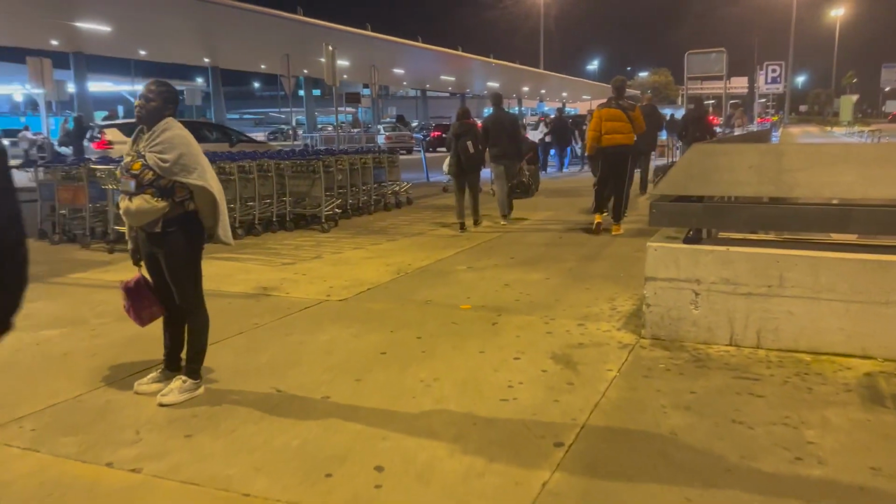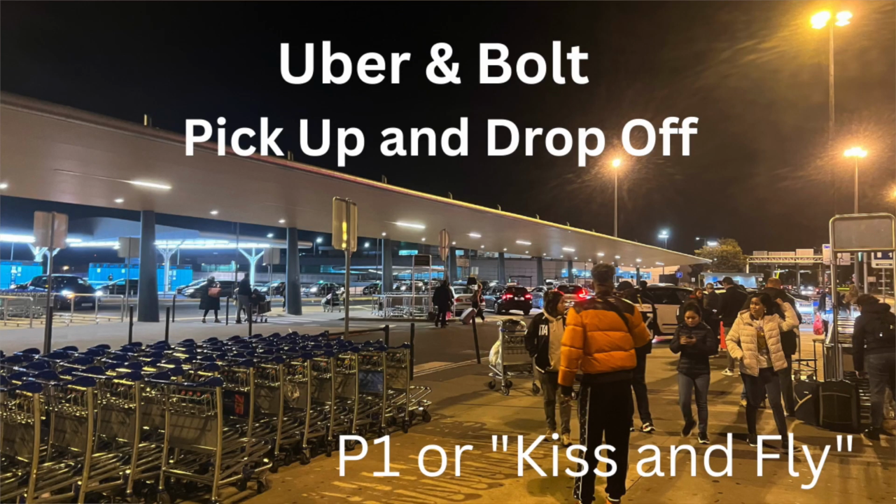It is known as P1 if you're looking on a map or on your phone, or it may also be referred to as Kiss and Fly, 2 different names. But this is the rideshare lot. So it's the pickup and drop off point for Uber and for Bolt, and really I don't know of other rideshare options, but as more become available in Portugal, this will be the place to pick up and drop off.